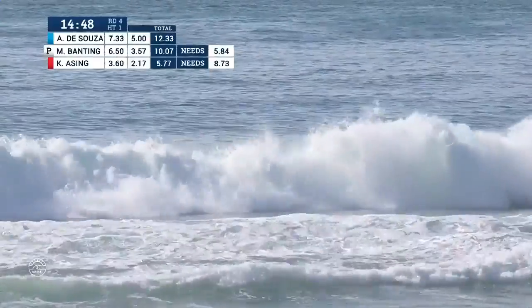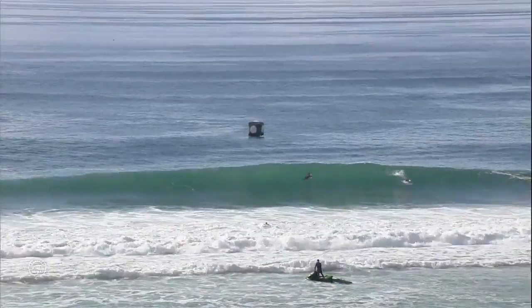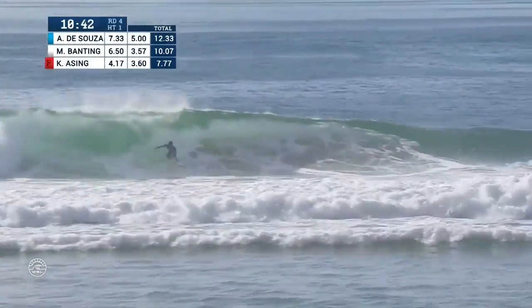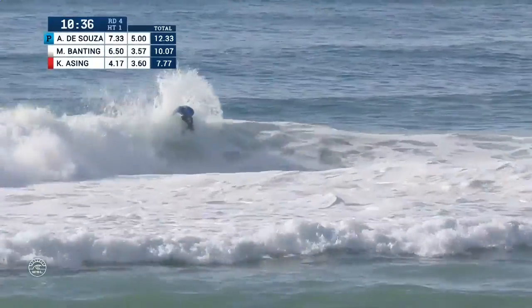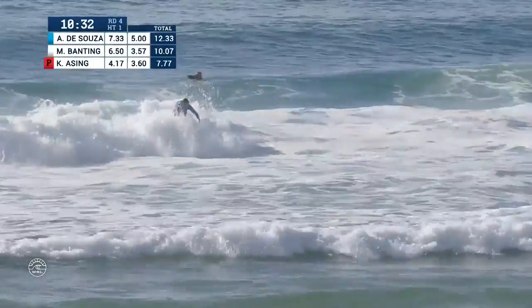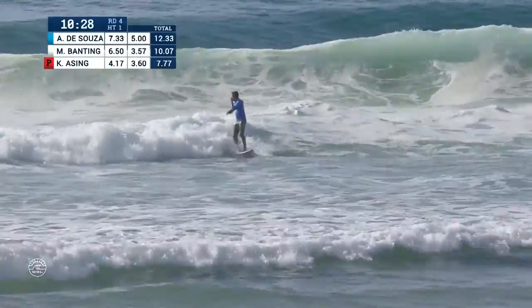Banting exercises his priority then. It'll be a throwaway score. Windless conditions here, all playing out for high value entertainment. The beaches are packed, and De Souza down the line will rip into another head-high wall here. Tight snap again. Already owns a 7.33 and a 5. Looking to better that backup score.